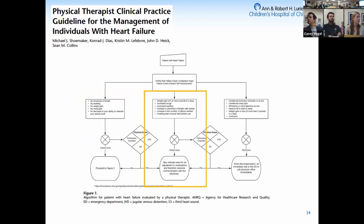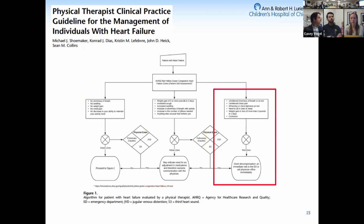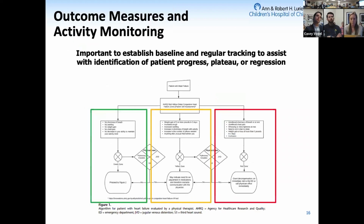But if our patients are starting to develop symptoms, if they're starting to gain some weight, starting to cough more, having more swelling, being more short of breath, it is important that we're following up with our medical team about this and potentially considering how we're going to change some of the exercises. And then I think we all know if our patients are presenting with significant symptoms, they can't catch their breath, they need to sleep totally upright, they have significant weight gain, this is a time when we're potentially just shifting to, if they're in the hospital, can we just get them up to the chair, things like that. But in order to do that, it is important to establish baseline and regular tracking to assist with the identification of patient progress, plateau, or regression.